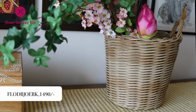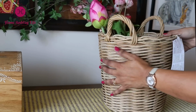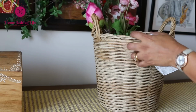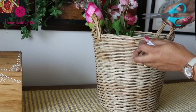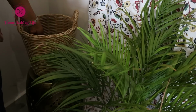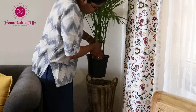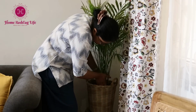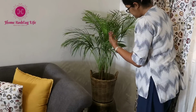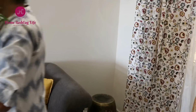This plant pot is a new addition in our living room. It is a woven rattan with 2 handles. I was searching for an artificial small tree to keep in this dark corner of our living room, as no live plants could survive more than 5 or maximum 6 months here, but I am not able to find one. As of now, I am keeping this areca palm here, but it needs sunlight.